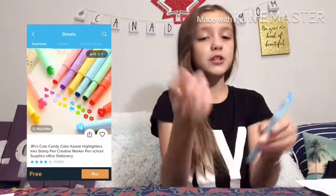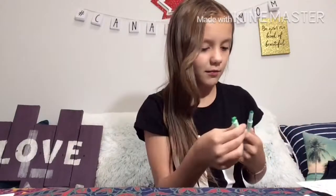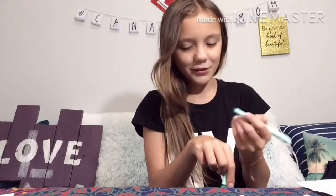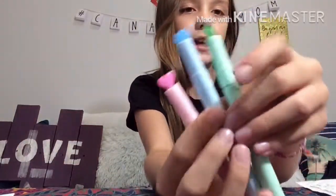Okay, so in the picture over here, you can see there's a heart. It doesn't say how much it is. And there's an apple. I don't know what they are. That's so cute. It's like a stamp. Can you see? You can put it anywhere. They're nice colors, very calm colors.